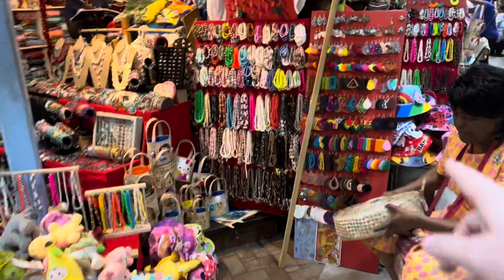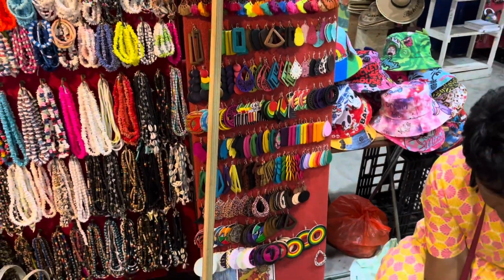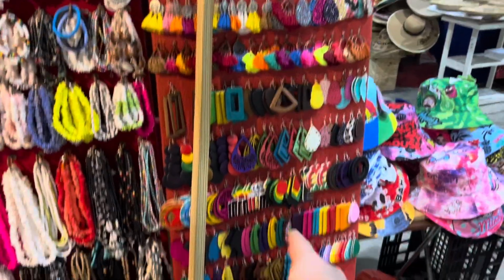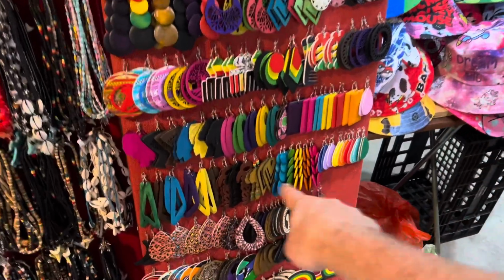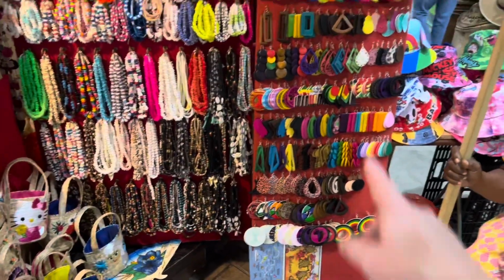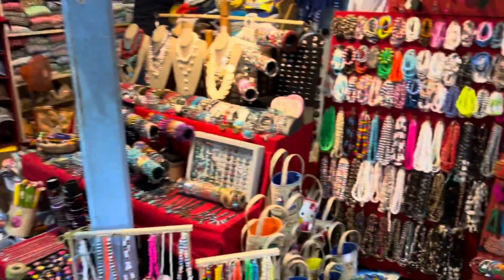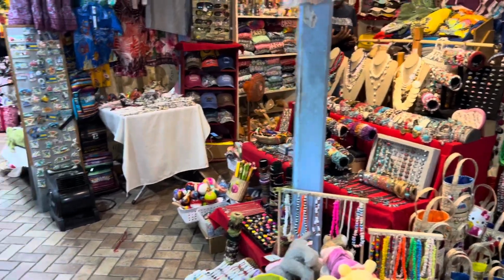This is what Amber always likes to get, earrings. I think Amber got some of these earrings. How much are the earrings here? Which one, sir? The bigger ones down here, this row. $10. All right, thank you so much. Yeah, that's the one Amber loves. She loves to get those. My wife's over there. She's not here yet.